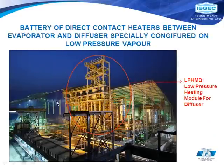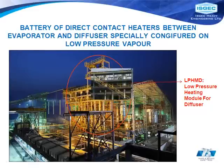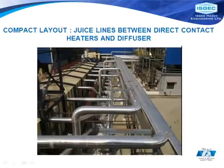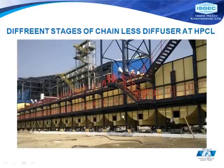This is that module again for you. This is the photograph. This is the diffuser. This is the evaporator you can see behind this module. Another photograph where the diffuser and module are clearly shown. This is the piping which is coming from the heating module to the diffuser back. Another photograph of this diffuser.